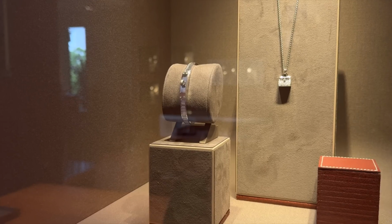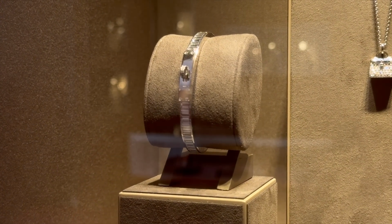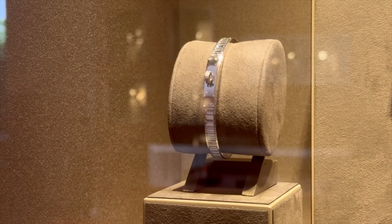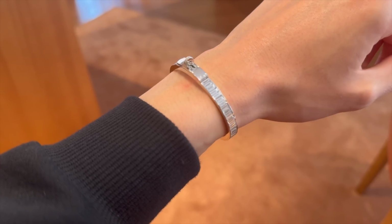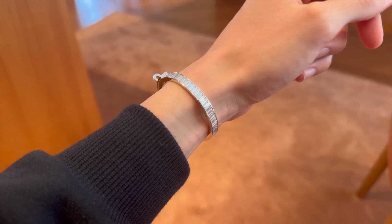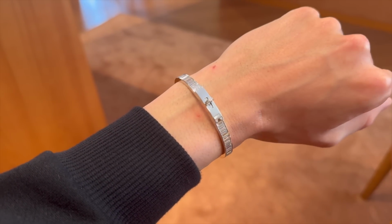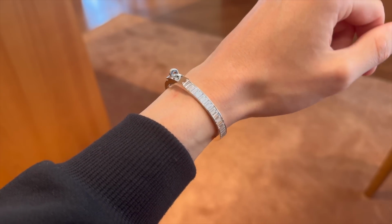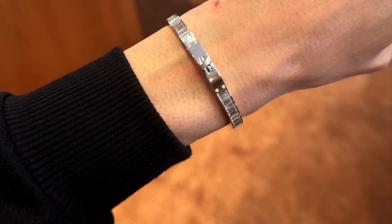which is the so-called Kelly Baguette. It is a piece that is, of course, inspired by the iconic Kelly bangle, which, if you know me, you know that I am not the biggest fan of the original Kelly bangle. I do not find them comfortable. I don't think that they are the most flattering, and I don't really like the Kelly twist closure itself on that particular design.